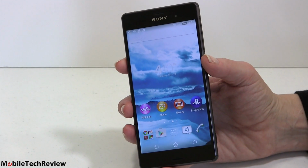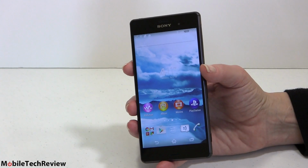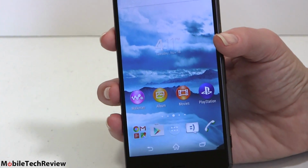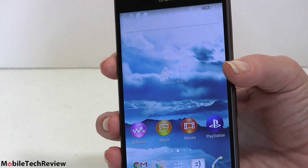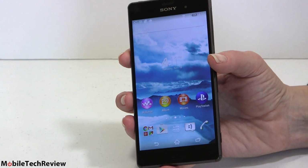So with the Sony Xperia Z3, I think Sony's finally got it down. It took them a couple of attempts to really make a good, solid Android flagship that can compete with the HTC One M8, the Samsung Galaxy S5, the Moto X 2014 edition. Now, how do you choose between all those? It's really about the software treatment, for those of you who like heavy treatments like TouchWiz or you don't like it. What design you like.